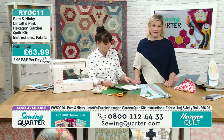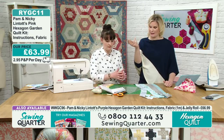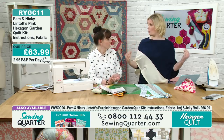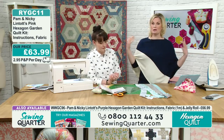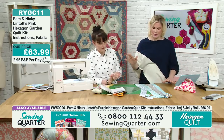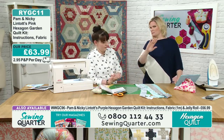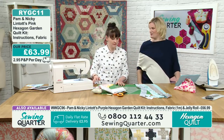Now, we calculated how much backing fabric you would need, and we'll go into that later. It's 3 metres of backing fabric if you're working with a normal quilting width, which is your 44 inches. If you're using a 60 inch, then it's less. But we'll talk about that later. We've got some options, so we've got everything covered. All bases covered. Where do we start?